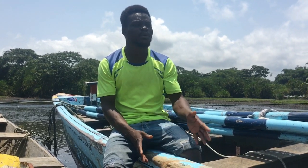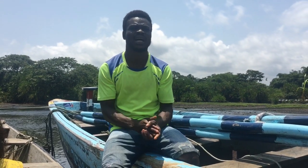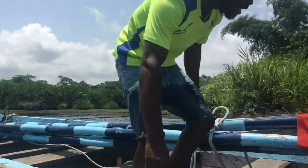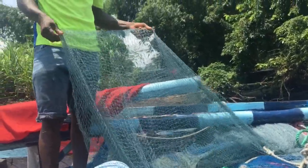We call these boats watcher. The fishing of these small fish, we call mbonga. This net catches mbonga. Sometimes the net gets stuck and we have no catch. Mbonga net is what they use for bonga.